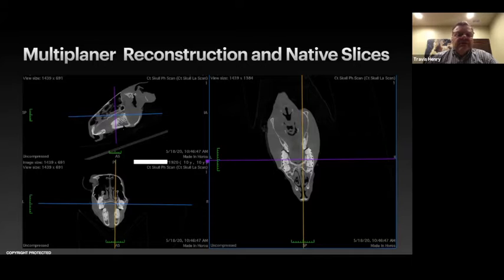So just a little bit on this: this purple line is your transverse view. This blue line is how you're slicing for your dorsal. And the yellow line is what you're slicing for your sagittal.